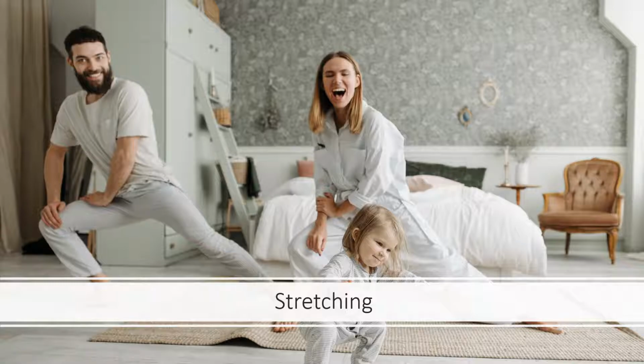After my coffee, I like to do some stretching. You can see that this family is stretching in what appears to be their bedroom. There's a bed and a dresser and a shelf for putting things and a nice comfy chair. There's the dad, he's smiling, and the mom, she's laughing, and then there's this little girl. She is kind of acting silly.